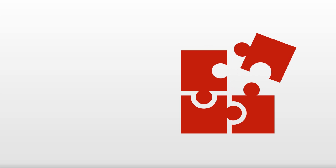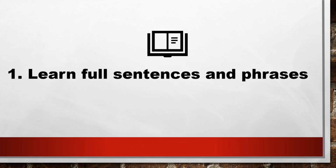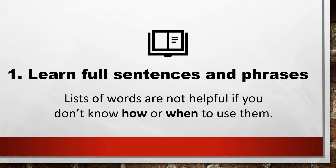Understand how all these study tools are connected and work great together. Learn full sentences and phrases. This is one of the most important things I discovered as a student of Japanese. Lists of words are not helpful if you don't know how or when to use them.